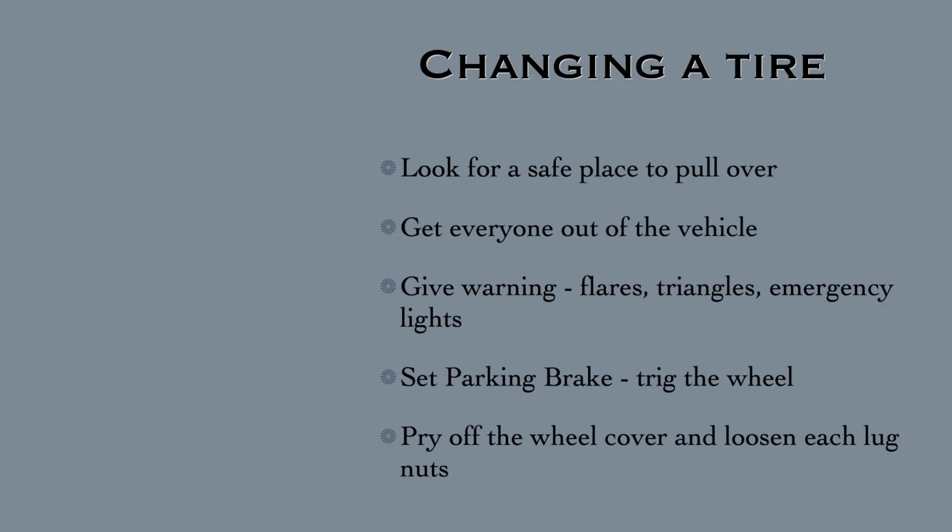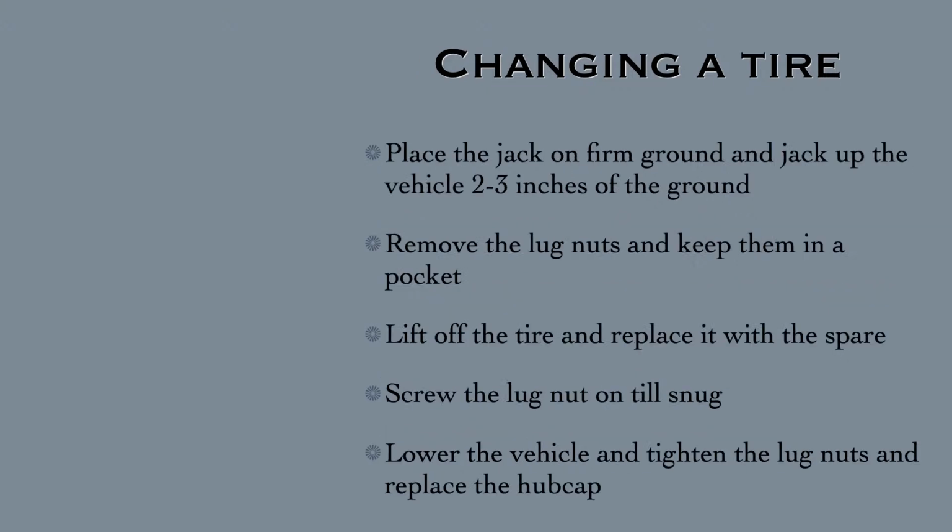Set the parking brake, chock the wheel, take off the wheel cover. Some cars don't have wheel covers anymore, but they just have an access hole to the lug nuts. Put the jack on firm ground and jack up the tire about 2 to 3 inches.